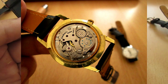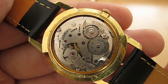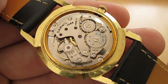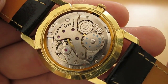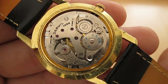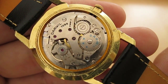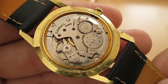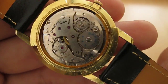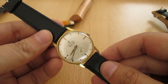Here's the movement, and it's signed Darwil 7066, 17 jewels, and I guess that makes it an in-house movement. I'm not an expert on these things, I just love this kind of stuff, and this is why I like watches. It's so beautiful. So I'm not going to ramble endlessly about this piece.